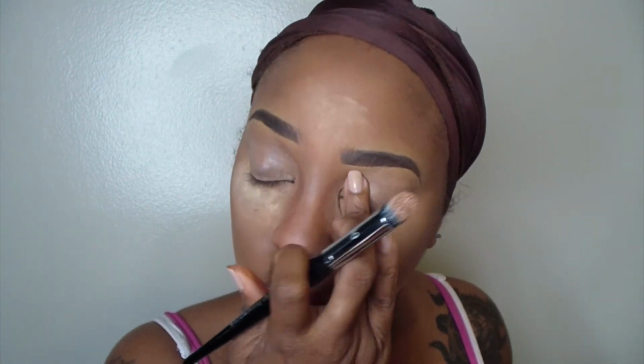Okay, so for my eyeshadow base, I'm going to apply the NYX eyeshadow base. This is in the shade number 3. I'm going to use the Too Faced Peanut Butter and Jelly palette. So I'm going to go in with the shade Peanut Butter out of the Too Faced Peanut Butter and Jelly palette. And I'm going to use the number 73 Crease Shadow Brush from Sephora. And I'm going to apply this in the crease.